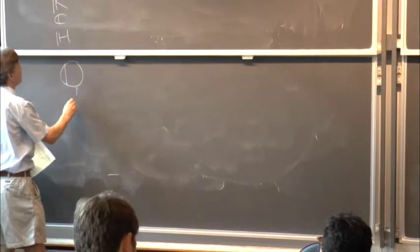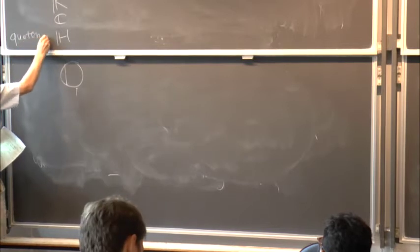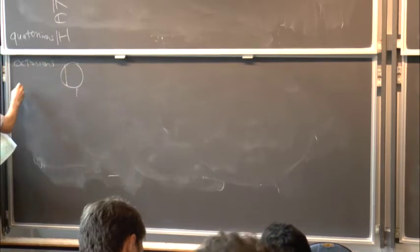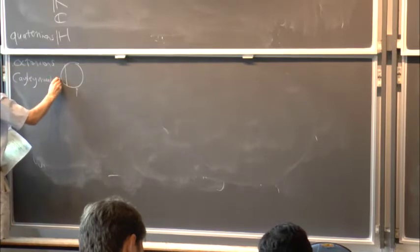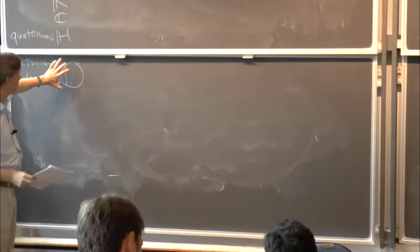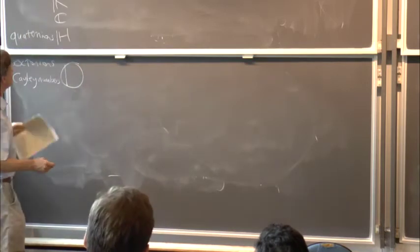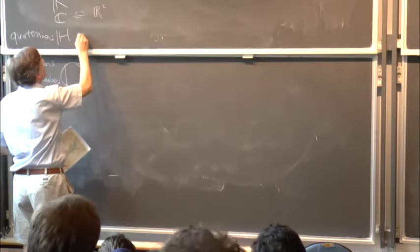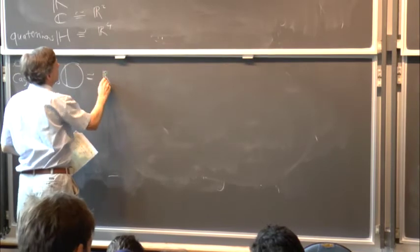So these are the quaternions. These are called the octonions. They're also called the Cayley numbers, invented by Arthur Cayley. So these are perhaps less well known. As you go down the list, you double the dimension. So C is R^2, H is R^4, the octonions are R^8.